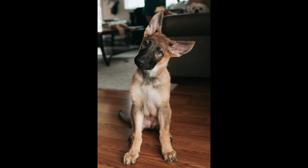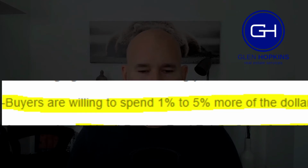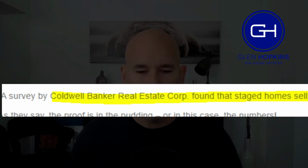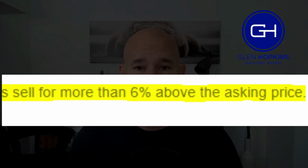If it's sitting on the market too long, people just naturally think there's something wrong with the home. They also found that once staged, homes spend an average of 73% less time on the market. And here's some really important stuff. Buyers are willing to spend 1 to 5% more of their dollar value on a staged home. And Coldwell Banker, in their survey, found that staged homes sell for more than 6% above asking price.